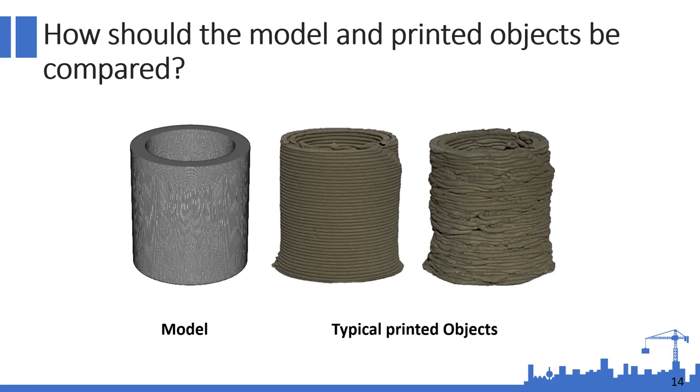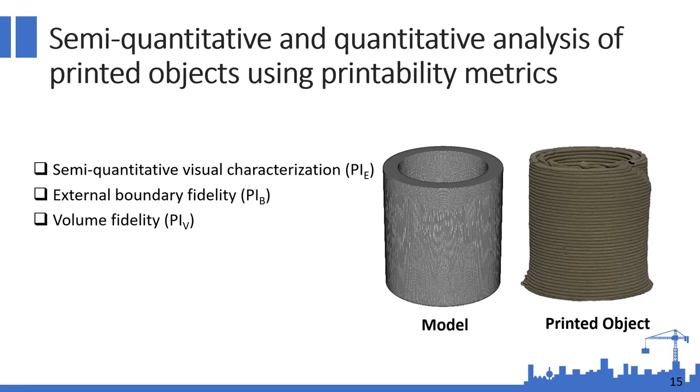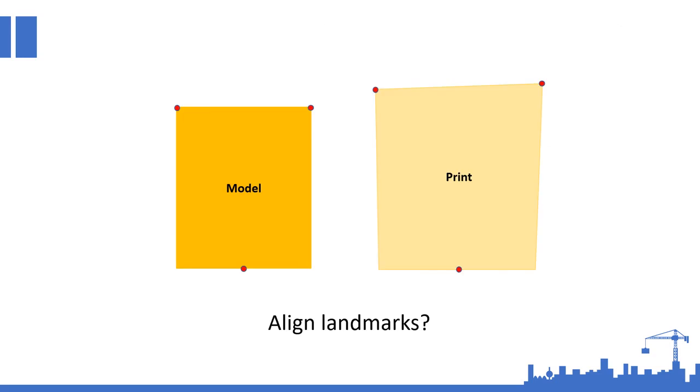So at that point, the question became a quest to figure out how do you compare a printed object to the model that it was printed from. And there are lots of different techniques for doing that. Again, we tore into the literature and we found that there are really three groups. Semi-quantitative things like visibly looking at it and giving it a score. That's kind of a beauty contest, and it's not really necessarily the best representation. But a lot of people look at surface. Where is the surface of the printed object compared to the surface of the model object? And some people look at where is the volume of the printed object compared to the volume of the model object, and we chose to look at both a boundary fidelity and a volume fidelity.